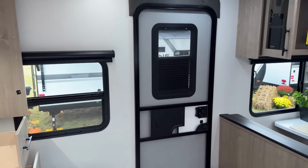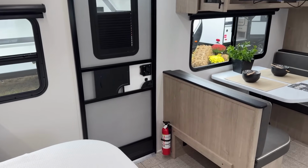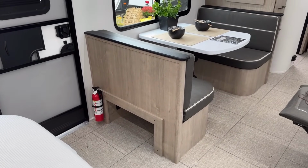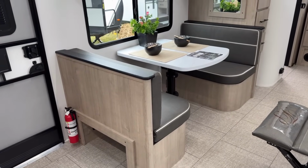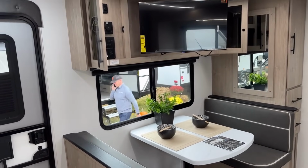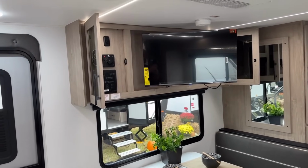Anyway, working our way back around here. I'm gonna start sweeping you down toward the base of the dinette. I love this. Just the clutter cutter shoe garage right by the door. Just giving you a place to kick your shoes off right when you walk in, so you're not just dirtying up the whole place. Simple little stuff like that makes such a difference.